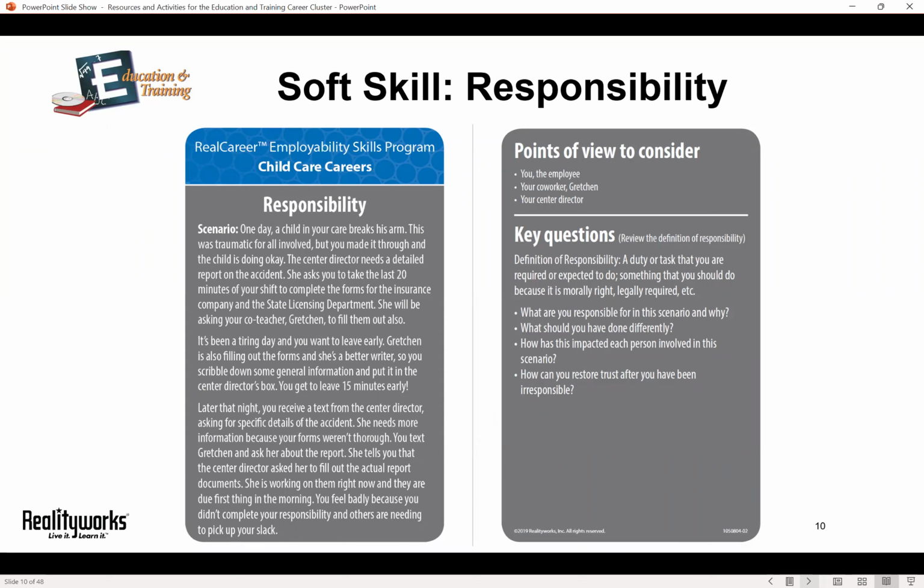But later that night, you receive a text from the center director asking for specific details of the accident. She needs more information because your forms weren't thorough. You text Gretchen and ask her about the report. She tells you that the center director asked her to fill out the actual report documents. She is working on them right now, and they are due first thing in the morning. You feel badly because you didn't complete your responsibility, and others are needing to pick up your slack.